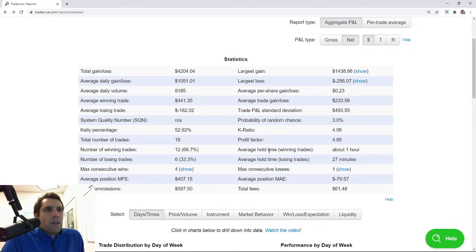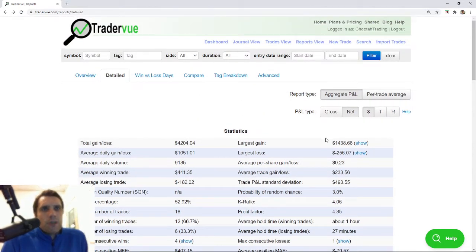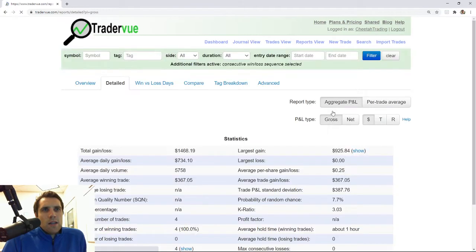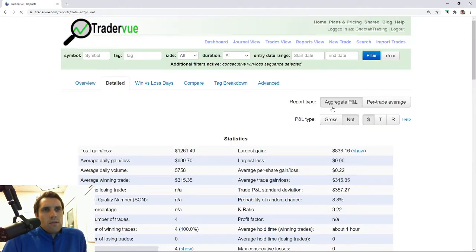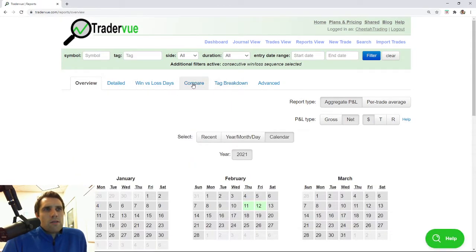Kelly percentage, I believe that's how much of my capital I was using. So on the average trade, I used half of my capital. I think that's correct. Anyways, I'm going to get more versed with this. You can switch back and forth between gross and net, so whether or not you include commissions. So let's see if I go to February here.